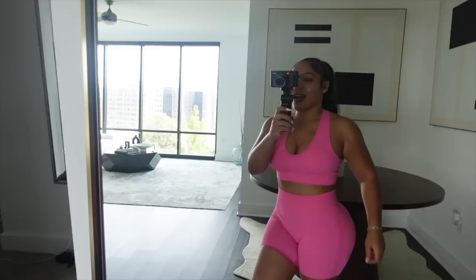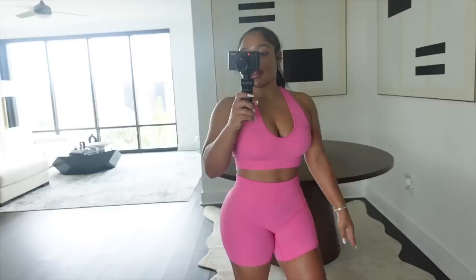How cute is this set? Like, what? Are you kidding me? Are you serious? This is so cute. Oh my god, this set looks so cute.